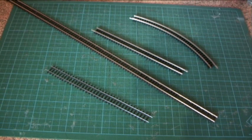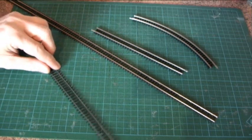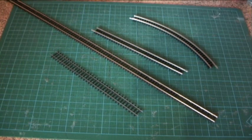Likewise, Fleischmann do Fleischmann Piccolo track, which again has an inbuilt roadbed. But again, possibly not the first choice for someone who's going to build a layout and wants to ballast it, wants to weather the track, wants to do all those things to make it look really realistic.